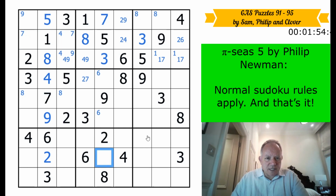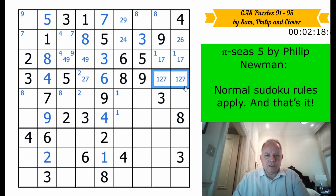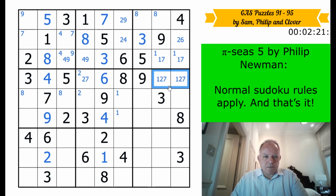Come on. Oh, this is a naked single 1 there. So we can do 6 and 4 in column 5. 6, 1, 4, 3, 8. 1 is in one of those 2. 2 must be there. So 2's in one of those. Don't know about 5 and 7. Those are from 1, 2 and 7. I suppose by uniqueness it can't be a 1, 7 pair. Ah, that's an X-wing on 1s, so there's going to be a 1 down here somewhere.